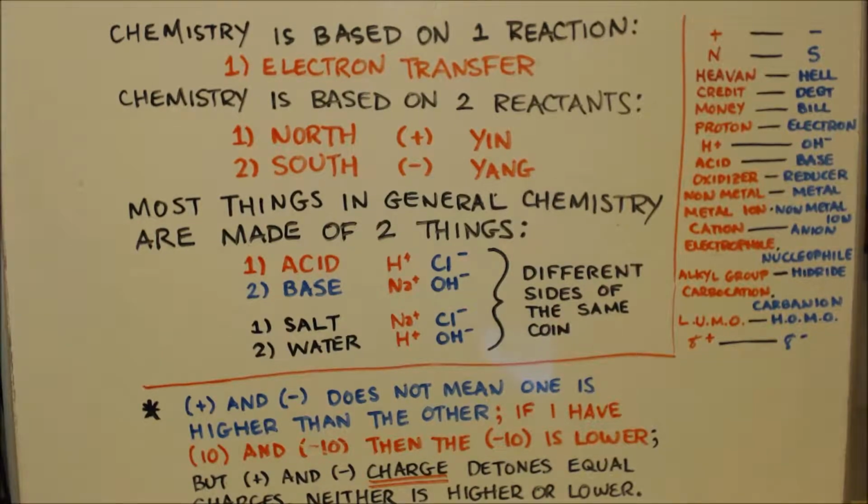Chemistry is actually based on only one reaction. You know, there's a million reactions out there, but they're all based on one thing and one thing only, and that's electron transfer. Without electron transfer, there is no chemical reaction. That's why your valence electrons were really important to learn, because they're the ones that are going to be transferred. So that makes it nice and easy.